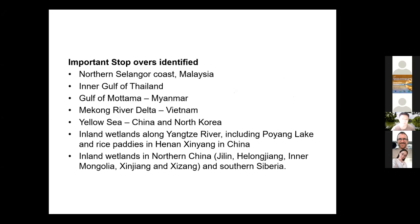Quite a few important stopover sites have been identified, including Northern Sri Lanka or Malaysia, Inner Gulf of Thailand, Gulf of Martaban in Myanmar, the Mekong Delta in Vietnam, and the Yellow Sea, particularly the coast in China and North Korea. Inland wetlands also play an important role for some species along the Yangtze River. Before reaching the breeding ground, some inland wetlands in northern China and southern Siberia are also very important.